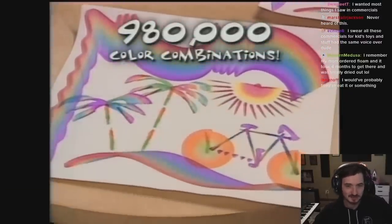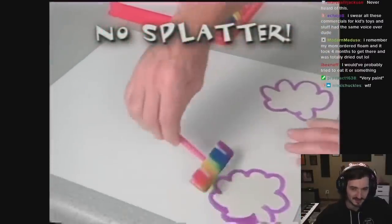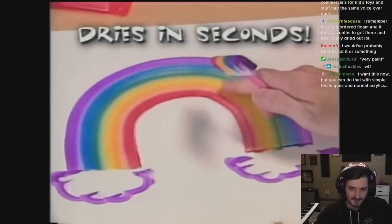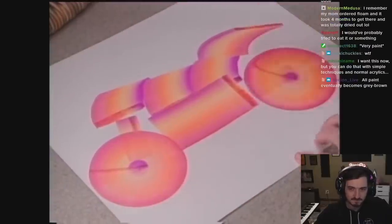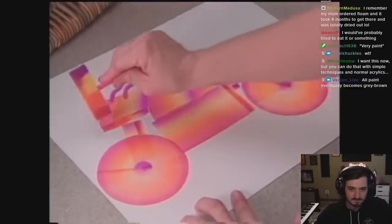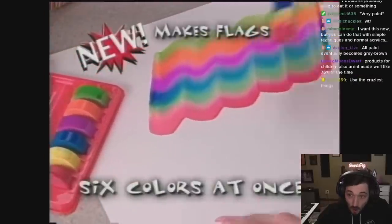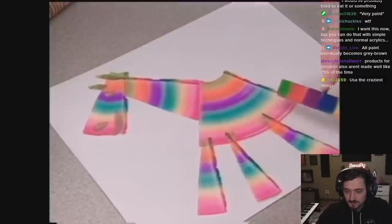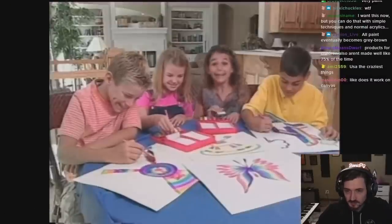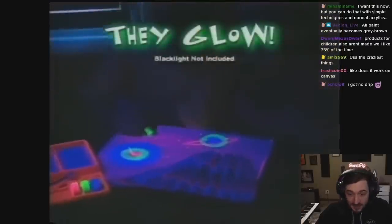The possibilities are endless. It's still as easy as dip, dab, and draw. Forget all those paints. With Rainbow Art, no splatter, no drips, and the colors dry in no seconds. You can create a multicolored motorcycle in no time. With the new Rainbow Art set, it's easier and better than ever before. And now you'll also get this awesome Mega Brush. You can paint all six colors at once. Amazing color combinations, more colorful than ever before. But the fun doesn't stop there. We'll also include the new UV glow-in-the-dark colors. Easily create cool 3D.